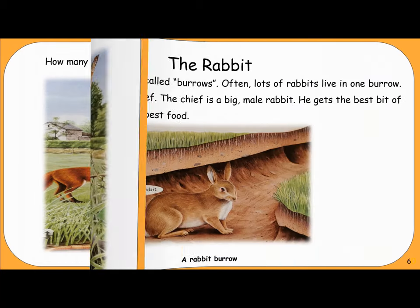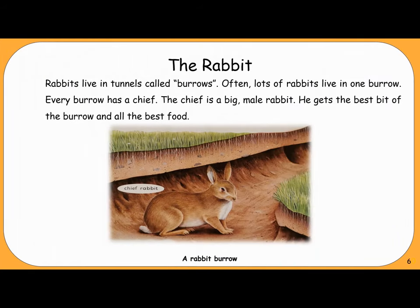The rabbit. Rabbits live in tunnels called burrows. Often, lots of rabbits live in one burrow. Every burrow has a chief. The chief is a big male rabbit. He gets the best bit of the burrow and all the best food. Chief rabbit, a rabbit burrow.